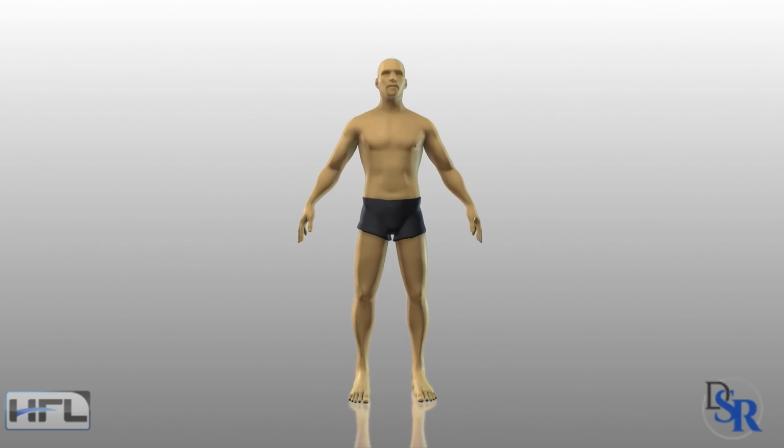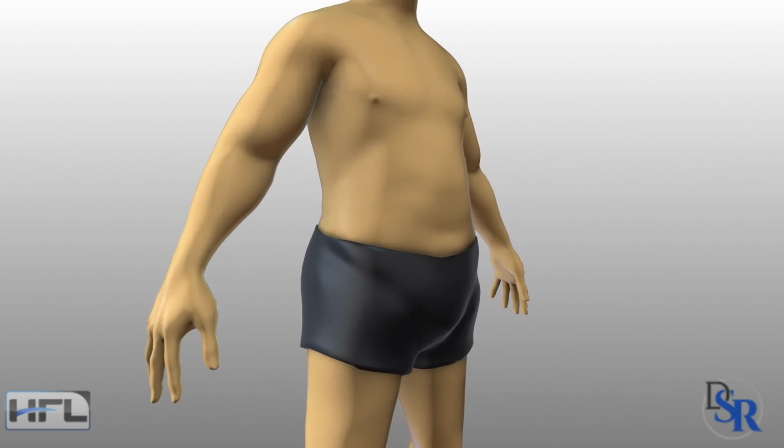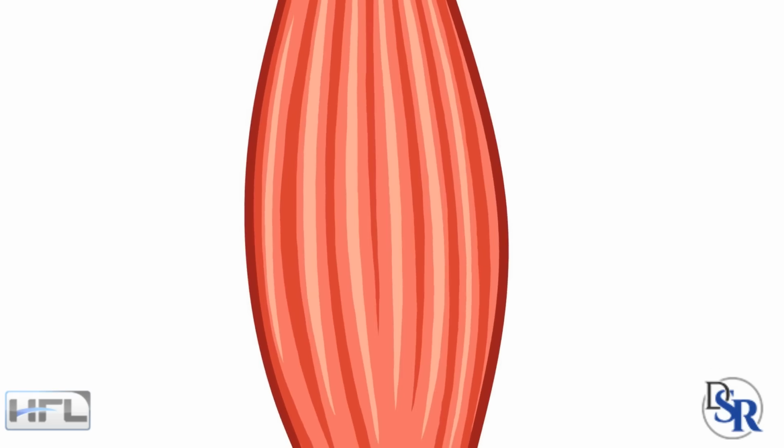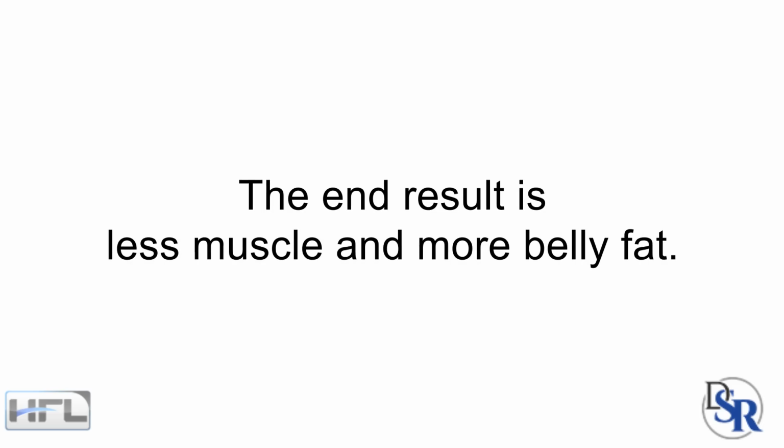But here's the problem. High levels of insulin cause body fat storage, especially around the belly. And as you become more and more insulin resistant, the carbs you eat don't go into the muscle cells as well. They also don't get used up as energy as well either. Instead, they get stored as body fat. And the end result is less muscle and more belly fat.